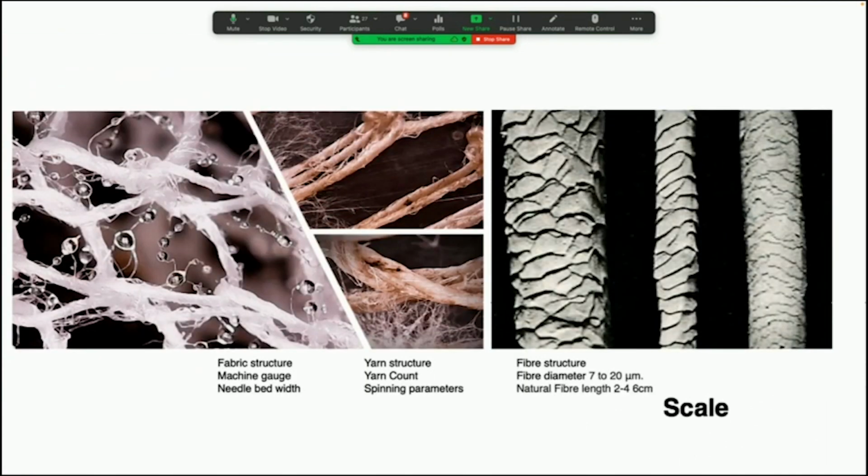So scale is a preoccupation in my work. And when we set up Living Textiles, we really had scale at the forefront of our thinking. What scale do we need to operate at to produce these functionalities in fabrics? How can we use scale to really produce adaptive and responsive materials? So we have the scale of the textiles itself, and we've talked about that, this fibre scale, fabric scale, and yarn scale. But then how can we transcend those scales using biology?